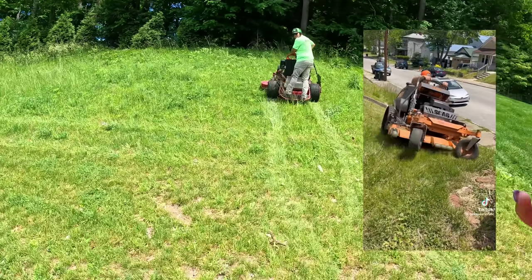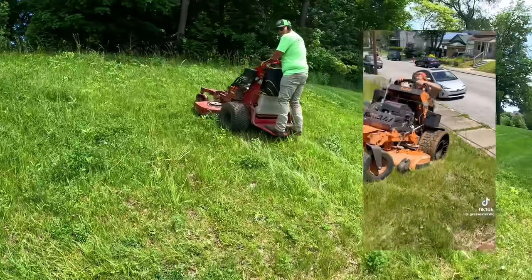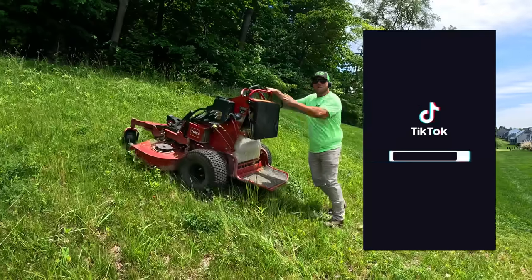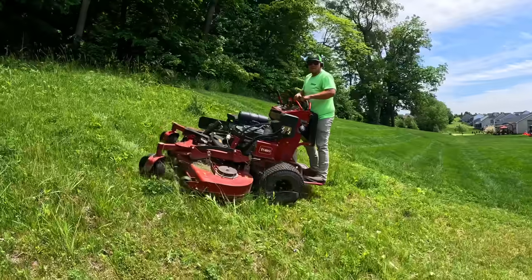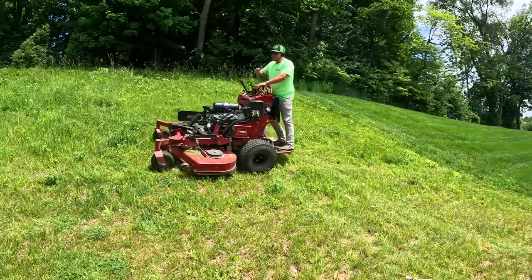So if I can't make it up a hill and I need to back down, look where I'm at now, okay? I'm in a bad spot here. This is a pinch point. So if I have to get off, I now have to get out of the way, okay? I don't like that. Side to side. Yeah. Sometimes it doesn't work.